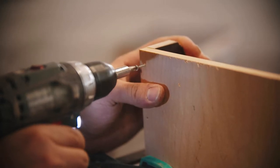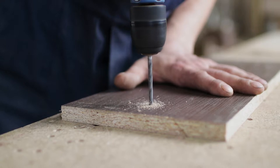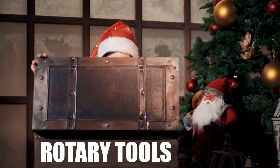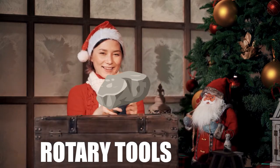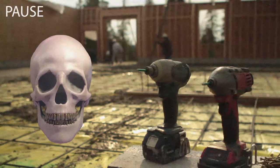So what's the drill with drills? How did drills come into existence in the modern fashion that we use every day today? Well, around 35,000 BC, humans discovered the benefits and applications of rotary tools. Initially, this would have been something like a pointed rock that you spin between your hands in order to bore a hole through some wood or fabric, or this dude's skull. Wait, nope, that comes later.